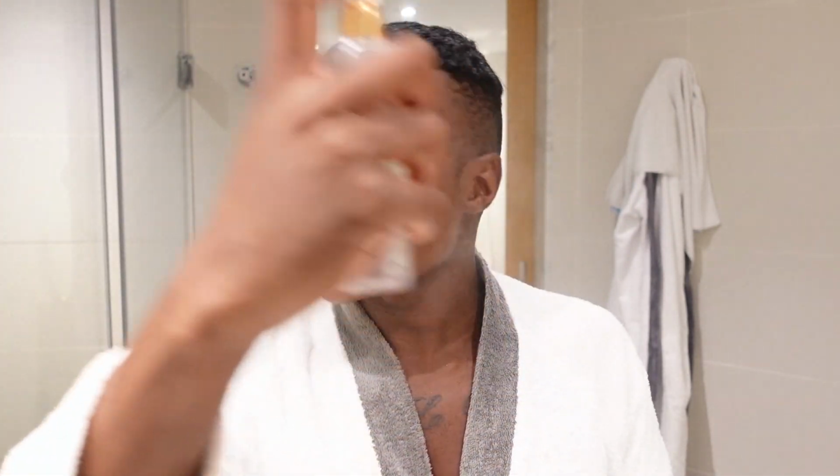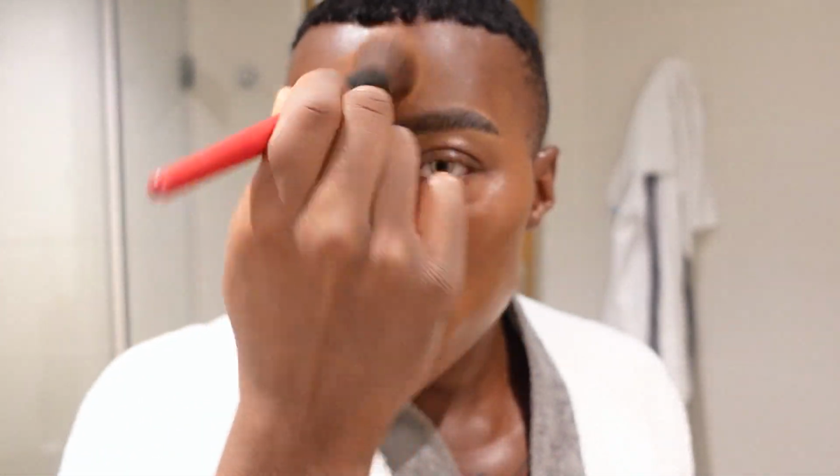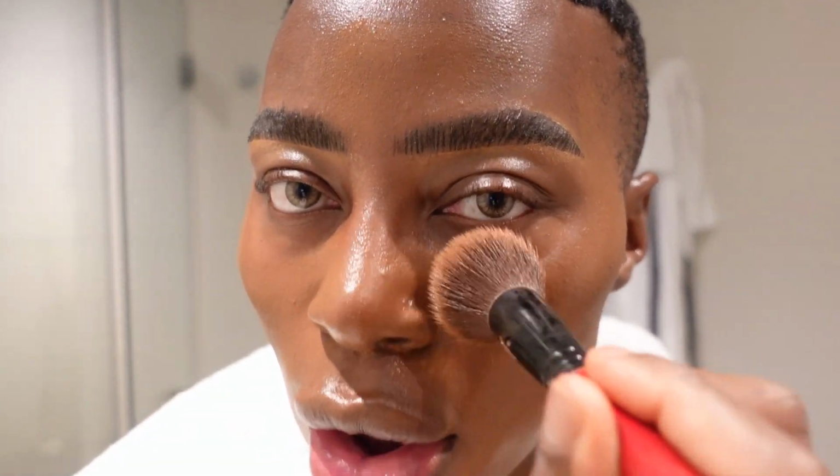But this setting spray, what I do, I just spray it all over. Kind of spray a lot. This kind of helps lock it in. This setting spray is just flawless, and then I just kind of buff it in and mix it with the foundation. Think of it as a concoction. You're kind of making that foundation marinade with the setting spray. Think of it as seasoning the foundation, and it also gives your skin the most nice, radiant glow.